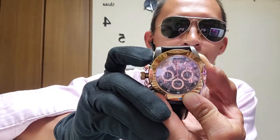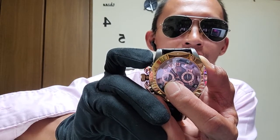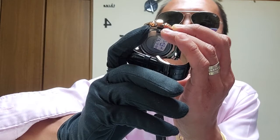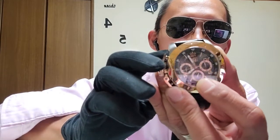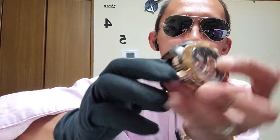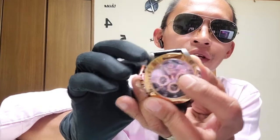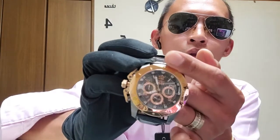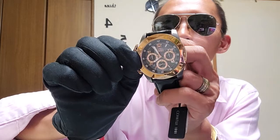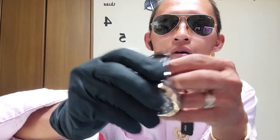So let's try it. So we have here a subdial for the 10 millisecond counter, and the one at the bottom is our 60-second counter, and then the one at the upper left portion is our 60-minute indicator. So we have a fine polished gold bezel, right? And then let's check for its crown. Oh, it's just a push crown. So let's check.